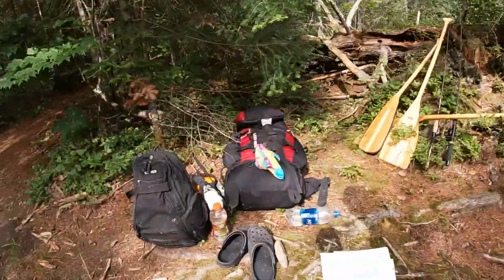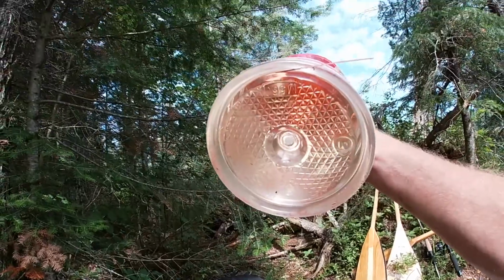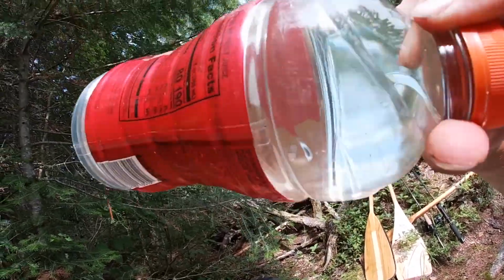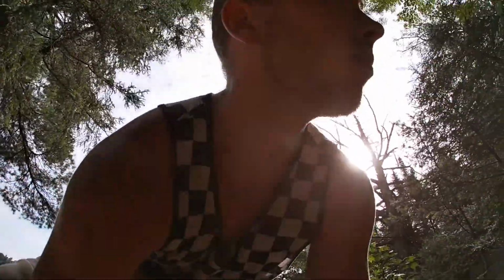Like, we pump water. I don't know if you can tell here, but it's got a brownish tinge to it. Actually, it looks pretty clear on camera, but it's harmless. Especially when we pump water, it filters all the bad bacteria out and such. But yeah, it's harmless. It's just a coloration.